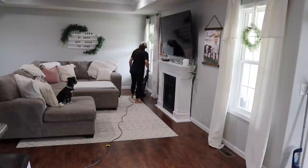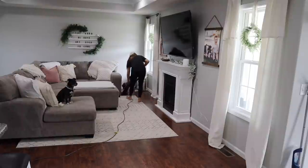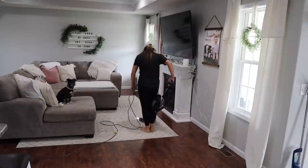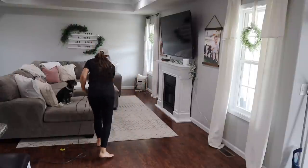So this vacuum, I get a lot of questions on. It's just a Shark Powerlift vacuum and I love it. I've had it for a couple years now and it works great on hardwood floors as well as carpet and rugs, and you can empty it out and it's pretty hassle-free. So I really do love this one as well.